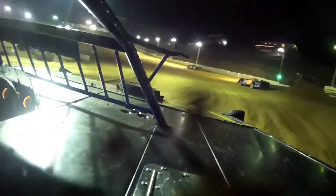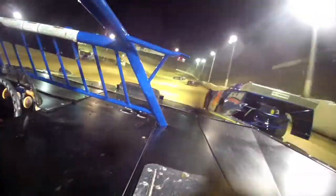Dirt cars are really cool to work with because they have no rules whatsoever, and it gave us the opportunity to try a lot of stuff that we had in our mind that would be neat to try but couldn't because of the rules. It gave us the opportunity to grow our knowledge base here at the shop with the dirt cars. Since then, we've got dirt customers from Florida to Maine, all the way out to California and Washington. They're all across the nation.